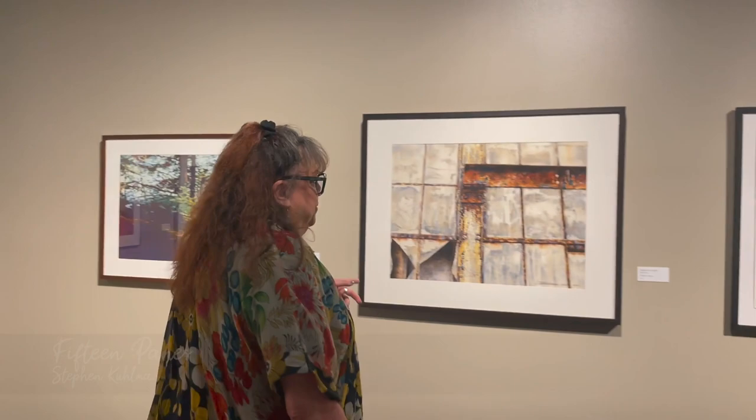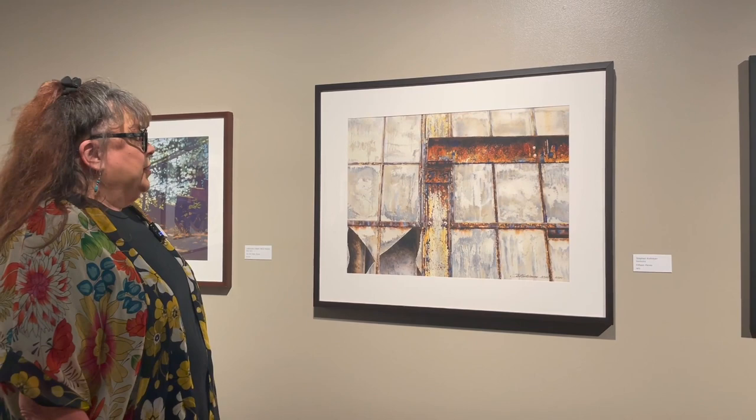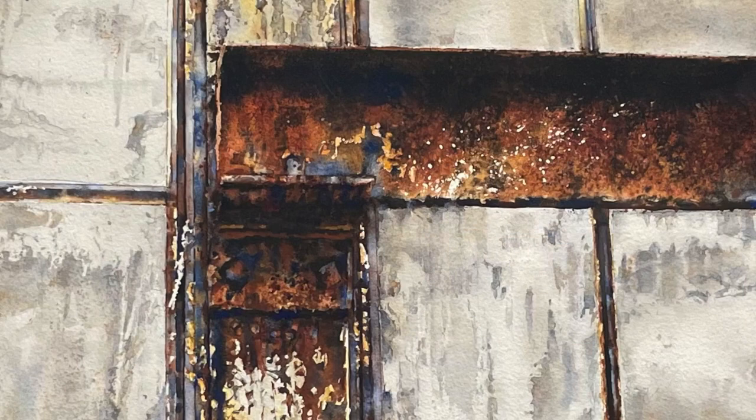This one, Stephen Kuhlman, and it's called 15 Panes. And again, I'm into textures right now. So this one, when I was going through and judging, this caught my eye immediately. It's just a genius approach to textures. He did everything right, including not repeating these all the way. He broke up some here and here, and here, but yeah. I just love it. There's a trick to rust, if anybody doesn't know that, and he knows it.